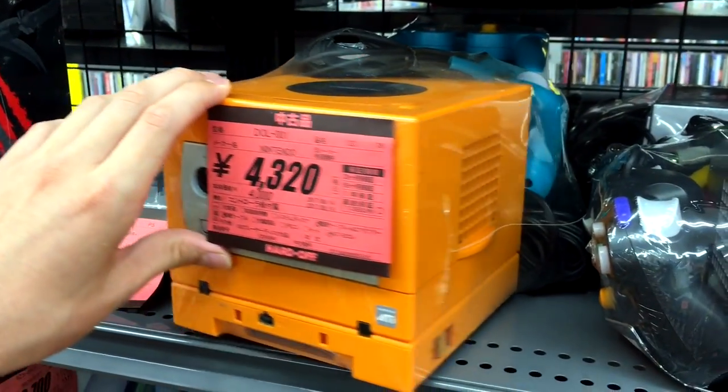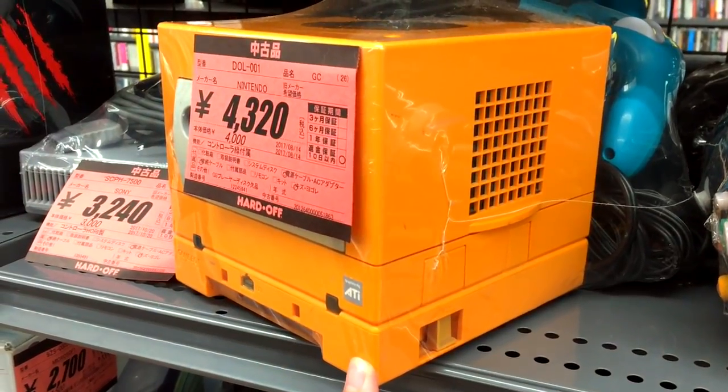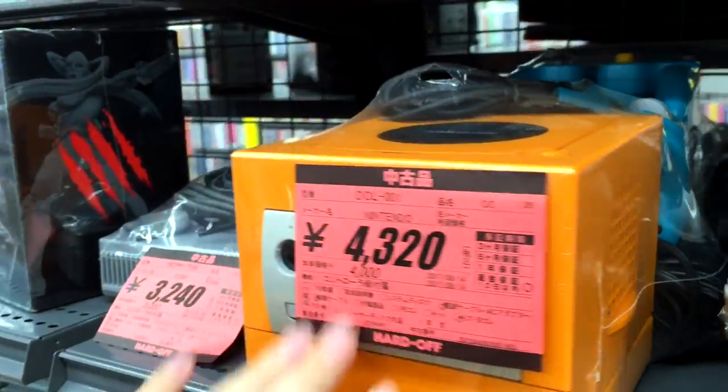This one is a little special because, for one, it does not have the orange controller, but it does have the Game Boy Player. I don't see the CD with it, so you can get the Game Boy Player, but you're not going to be able to play any games with it, unfortunately.